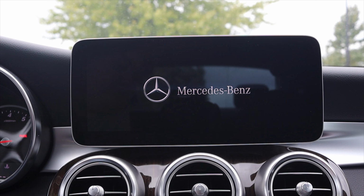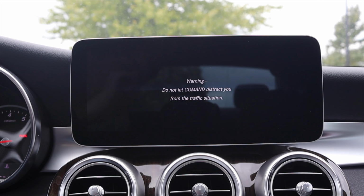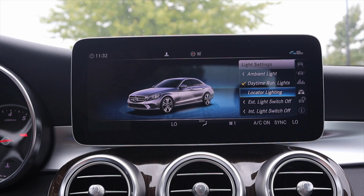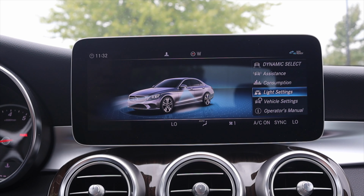I get a nice Mercedes-Benz logo. Do not let command distract you. So this is actually called the command center, I guess. And so it's very, very high definition. I really, really like it. Of course, you'll get your phone, Bluetooth, navigation, all that stuff run through here.